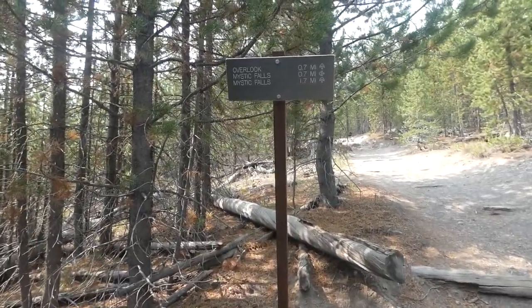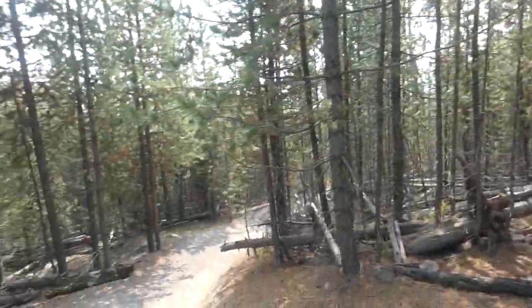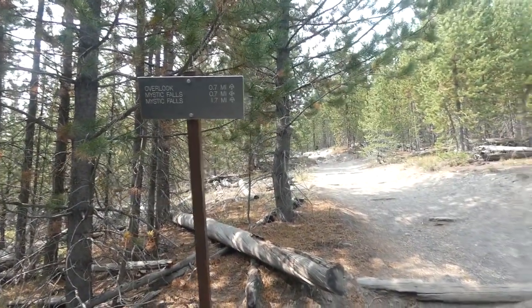So this is where the loop started. We went down there. You could go in that direction as well.